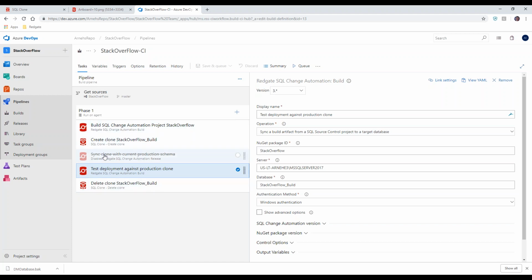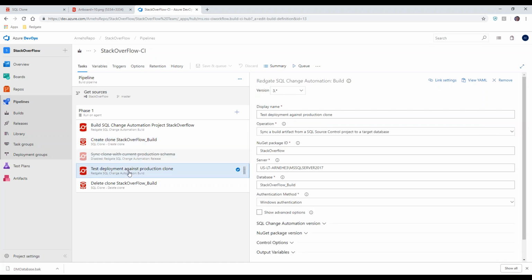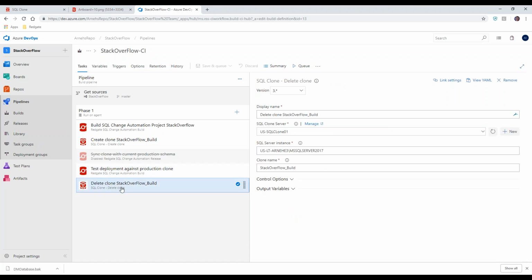as you can see, I have a bunch of tasks that are run for my database, starting off with Redgate SQL Change Automation Build, which is basically building my database from my database project. But I also have some additional tasks here, specifically from SQL Clone, that allow me to create a clone automatically as part of the build process of a production image. And then I do a test deployment against that clone to make sure that I can successfully deploy the database project that we just checked out and built from source control against a true copy of production that has the same amount of data on it. And then if everything goes well, I just delete the clone at the end.